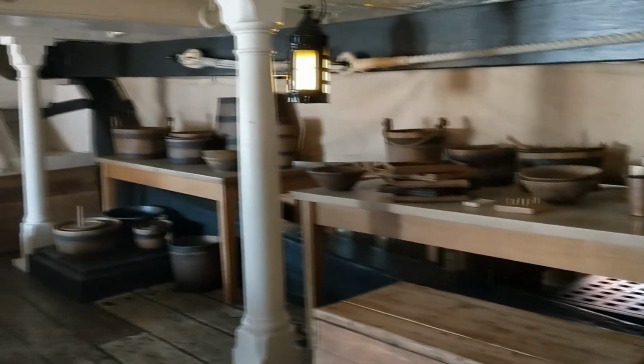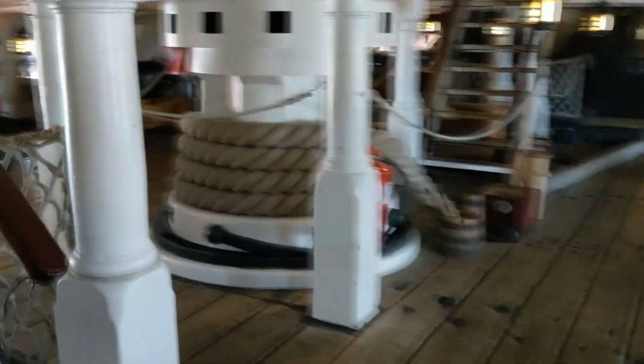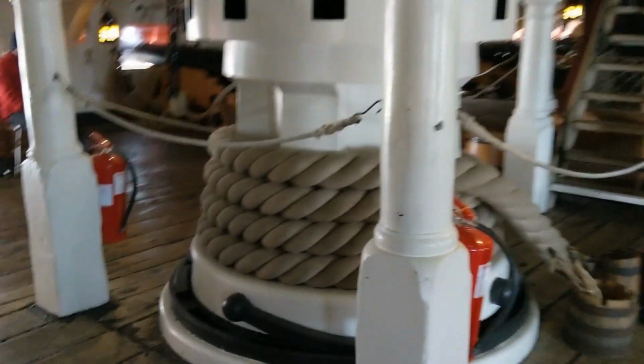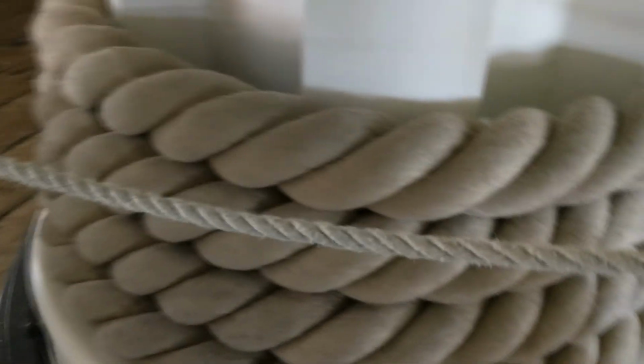There's some of the crew's effects. Gunpowder charges, spare rope, and with that said, let's see if we can find out where we're going down further still. Capstan for manual winding. The sticks for that will be around here somewhere. You can see the sheer scale of some of the ropes that they had to use.